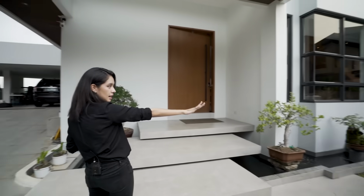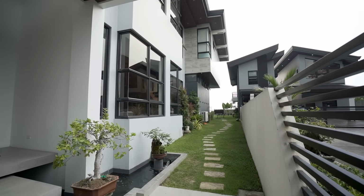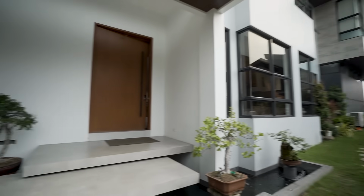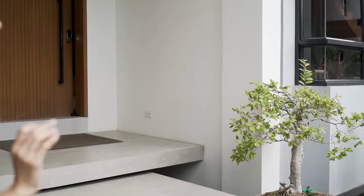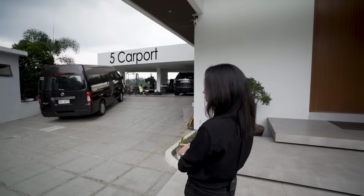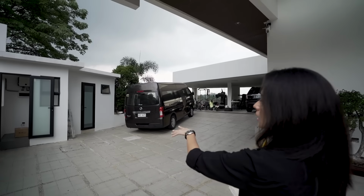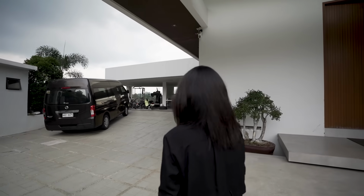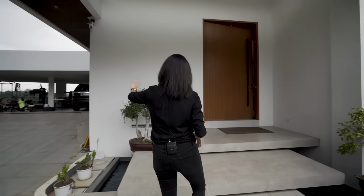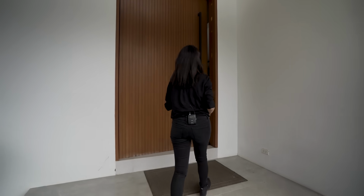To the right side, you'll see a stone pathway leading to the backyard as well as to your guest houses. Yes, you heard that right. I said guest houses. And over to the left side, we have, again, the 5-vehicle carport, as well as the security or the guardhouse and their toilet and bath right next to it. Okay, so you might want to remember this side because we're going to go out there again. But for now, let's go through the main entrance.